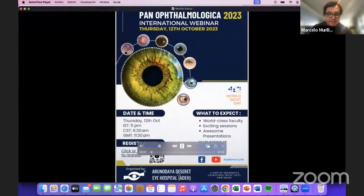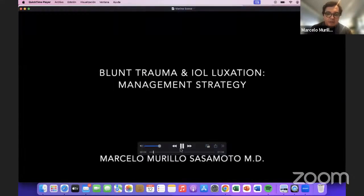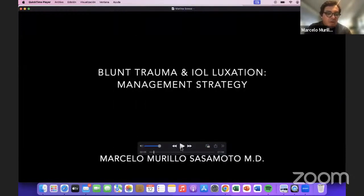So this is a female patient who was the victim of an assault and blunt force trauma that led to lens dislocation to the posterior pole. This technique is a modified Yamane technique. We're going to publish this new technique called Yamane Sasamoto.